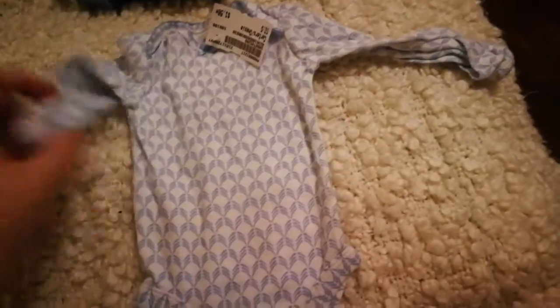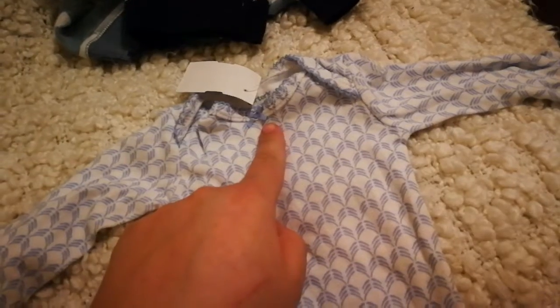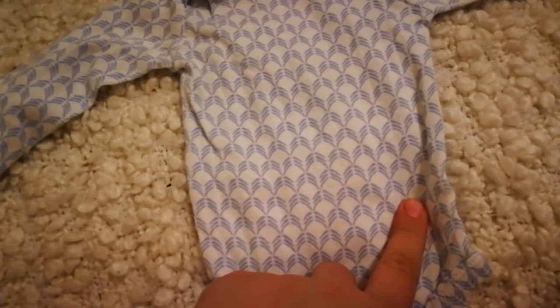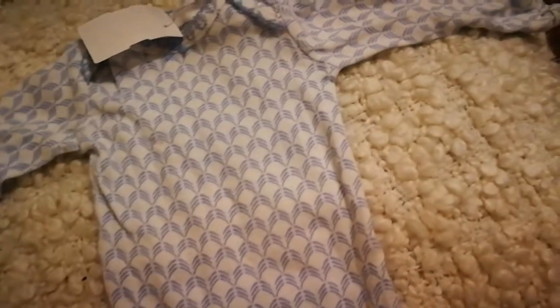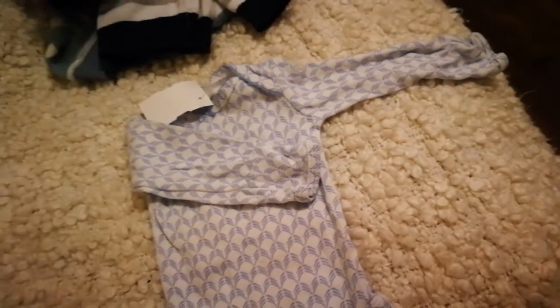And then the rest of the stuff are the 10 for 10 onesies. So, not first, but first in the order I'm doing this in. Is this adorable little onesie for Baby Bevy? Has just a little bow up there. It's really pretty white with blue design on it. And it has the mitten cuffs, which is my favorite part.